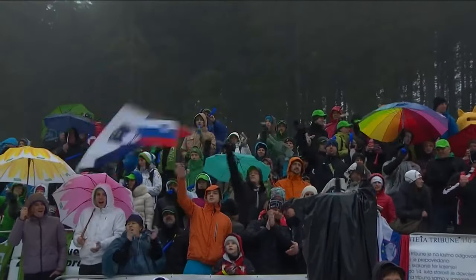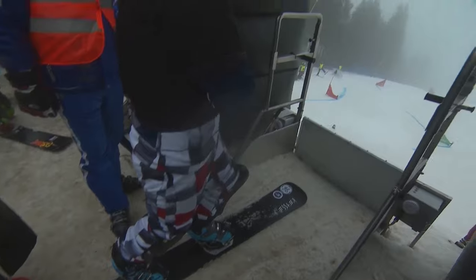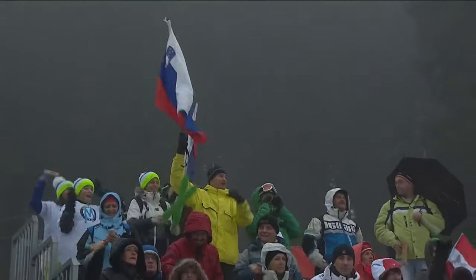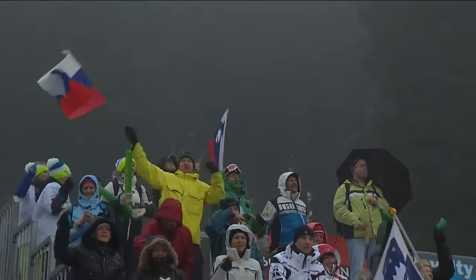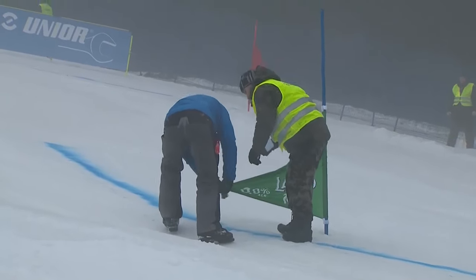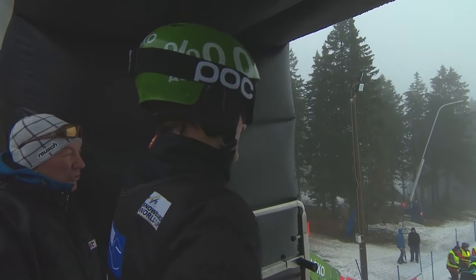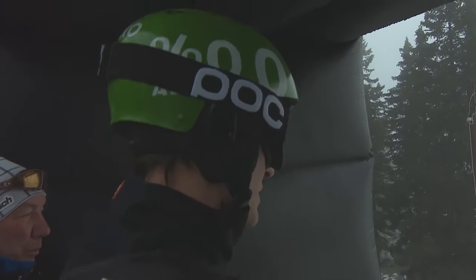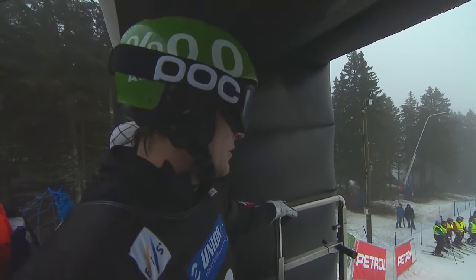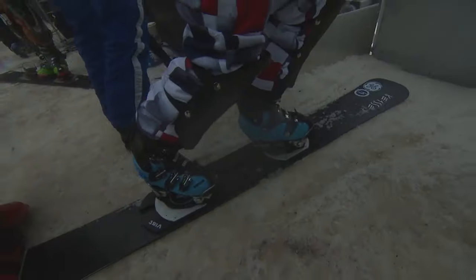So there'll be a lot of noise now. Rok Margus, representing Slovenia, qualified in eighth place, up against Stanislav Detkov of Russia. Passionate fans here in Slovenia. This is the first Slovenian man that we'll see. First of four. Rok Flander made it through, as did Zan Kozir. And Tim Masnik qualified through in 10th. He'll go in heat number 7. And there's the Margus fan club. He'll be on the red course. Detkov on the blue.